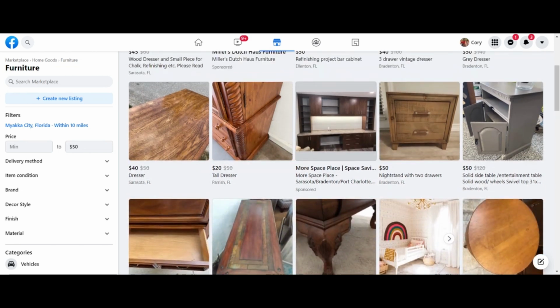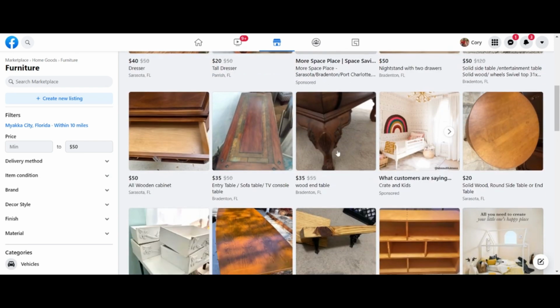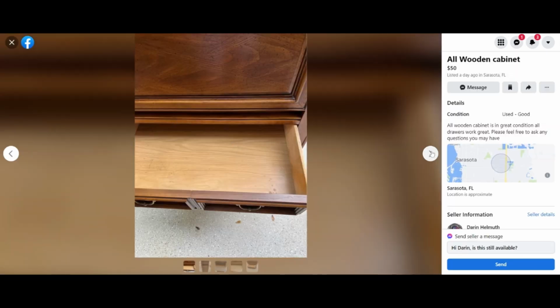Here, a $50 nightstand to me is too expensive. We have another smaller piece here for $50. It's kind of the same case for me. I'm going to move forward. Here on the all wooden cabinet, I'm not really 100% sure. I don't see a full picture.